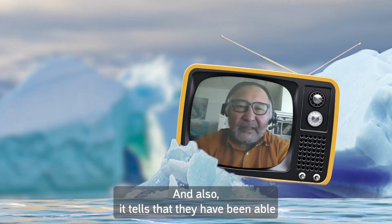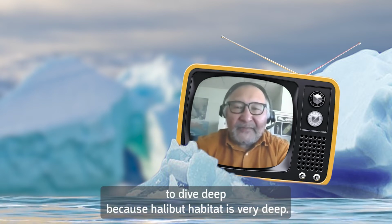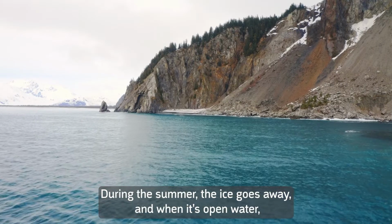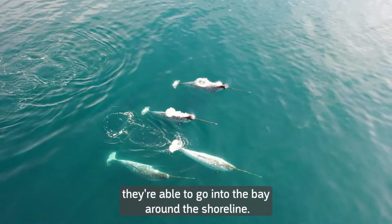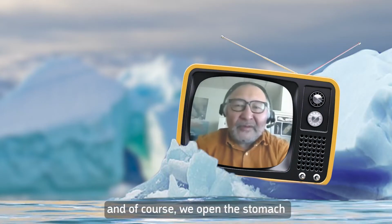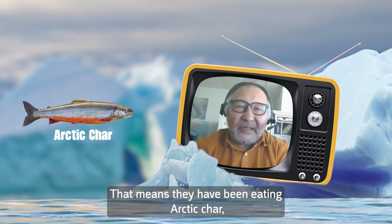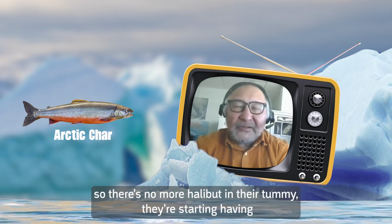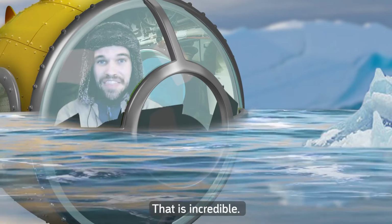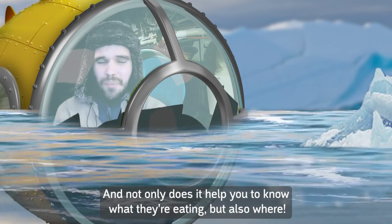And it also tells us that they are able to dive deep, because halibut habitat is very deep. During the summer, the ice goes away, and when it's open water, they're able to go into the bay around the shoreline. When we catch a narwhal and open the stomach, we find Arctic char. That means they've been eating Arctic char, so there's no more halibut in their tummy. They're starting to have Arctic char. That is incredible. And not only does it help you to know what they're eating, but also where.